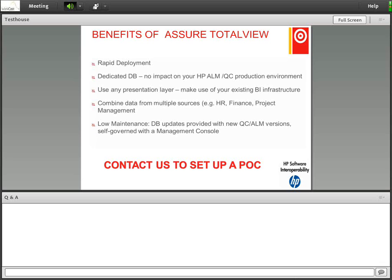So that's Sure TotalView, revolutionary data warehouse reporting for HP ALM and QualityCenter. We support 10, we support 11, we already support 11.5 as well if you're an early bird who's already using that. And contact us to set up a POC.